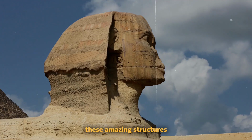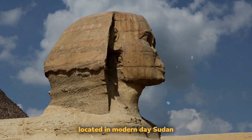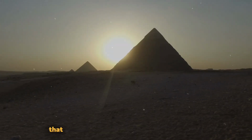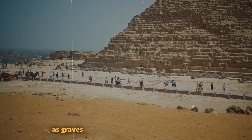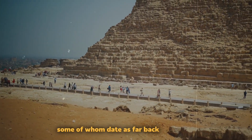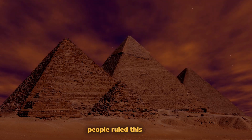These amazing structures rise from the harsh deserts of Nubia, located in modern-day Sudan and tucked within the vast Nile Valley, and were built by an African culture that was even more adept at building pyramids than the Egyptians. The pyramids were cleverly built over many decades as graves for fierce kings and warrior queens, some of whom date as far back as 800 BC, during the time that the strong Kushite people ruled this region.